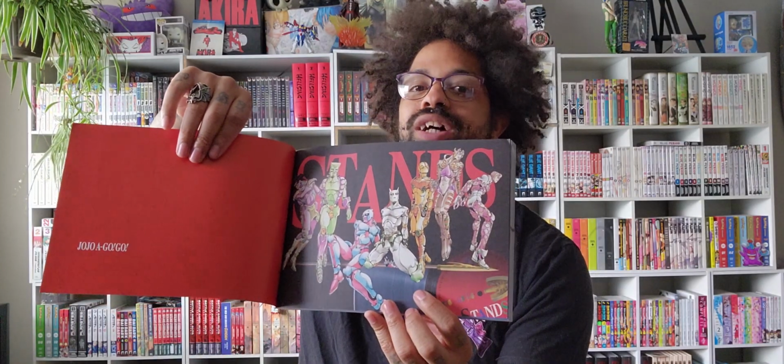You open it up, it's red, and it says JoJo Go Go. And then you have a couple of stands. If I look closely, there are part 3, 4, and 5. So part 3, 4, and 5 stands. From left to right, you have Star Platinum, The World, Crazy Diamond, Killer Queen, Golden Experience Requiem, King Crimson, I think that's the name. So those are all the stands in the front page.